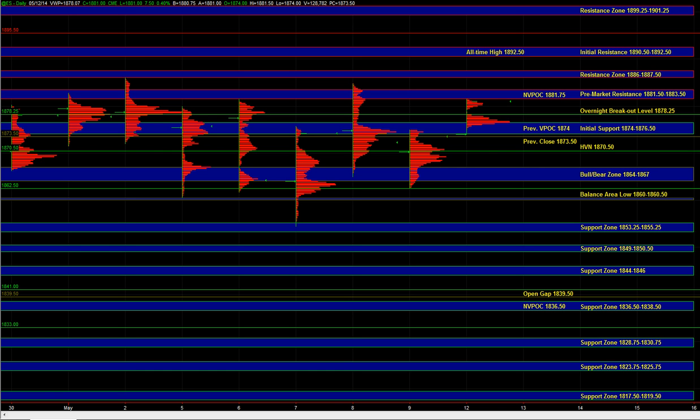So if it starts holding above the 1108 area, which is the overnight breakout there, so 1108 to 1109, then that would tell you that the buy side is in firm control here. And we could just continue pushing higher throughout the session. So those are the main ideas heading into the open. Let's see how well the buyers are able to hold it above initial support and the overnight breakout. And we'll take it from there.